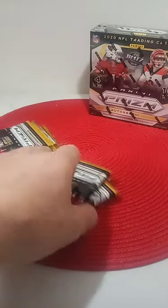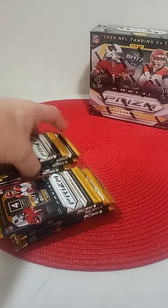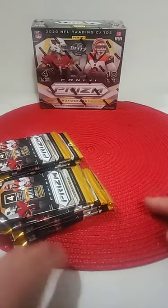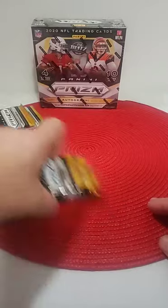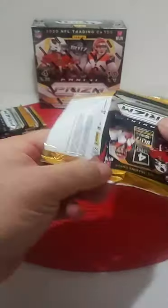10 packs. 1, 2, 3, 4, 5, 6, 7, 8, 9, 10. Okay, Panini didn't cheat us. All right. Good luck. Let's get some nice hits for you guys. And away we go.